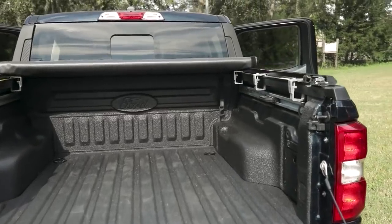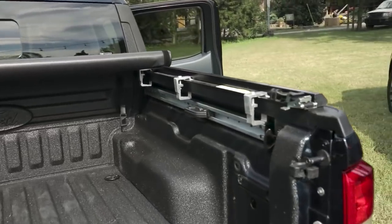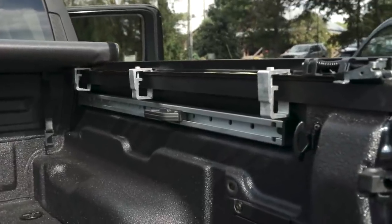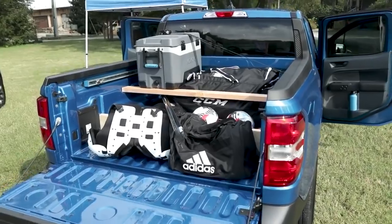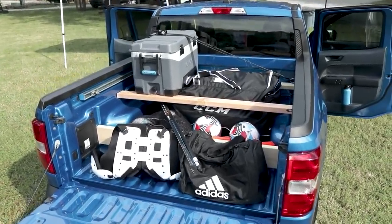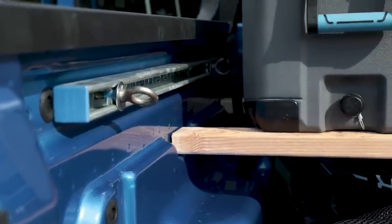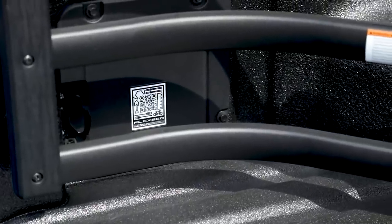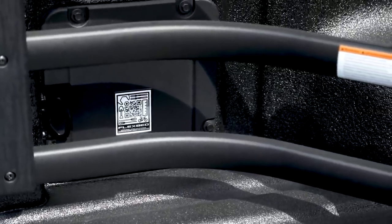First of all, check out these divots. You could actually create your own bed dividers using Ford's DIY website. They've got a lot of really creative stuff on how you can just use standard lumber that you'd find at the local hardware store to create all kinds of things. There's even a QR code on the side of the bed over this cubby hole that you can scan. It'll take you right to their YouTube DIY site.